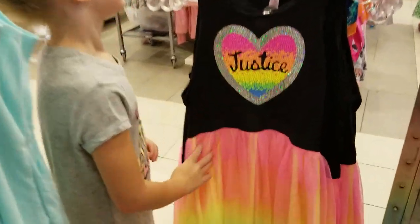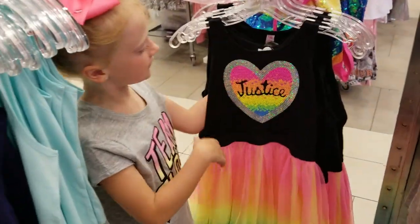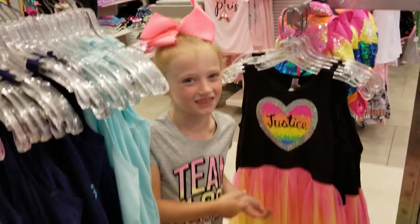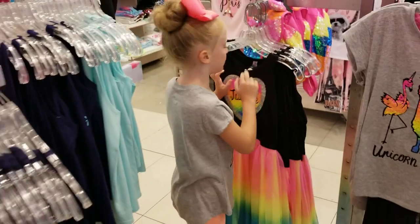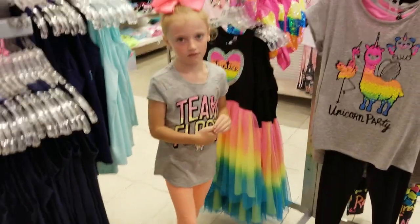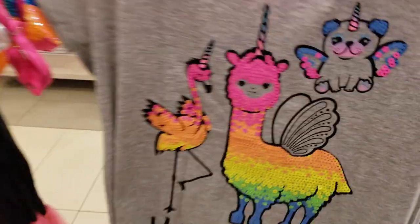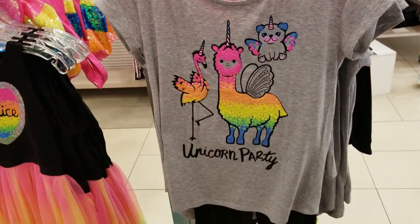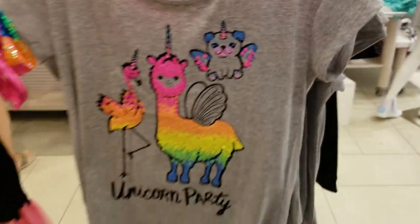Oh, there's a beautiful dress. Oh my goodness. There's some bling bling right there. That would be, if we knew exactly what size, that would be fantastic. But we would have no way of knowing. It's very pretty. And look, it has a shirt, the color coordinates, unicorn party. We sure can, just in a few minutes. Let's kind of work our way back there.